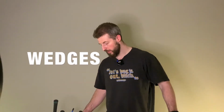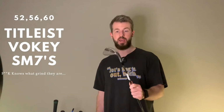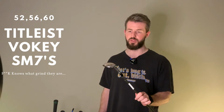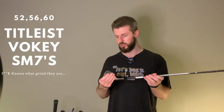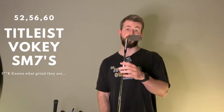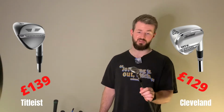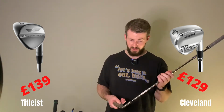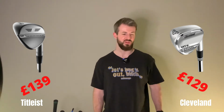My wedges, I've got a 52, a 56 and a 60-degree wedge in the Titleist Vokey SM7. These are probably a couple of seasons old now. I've had these for a wee while, but they still seem to work pretty good. When I first got them, they were spinning everything up, probably the most spinny wedges I've had. But for me, they look decent enough. I'm not sure I'm that sold on the Titleist wedges. They're way more expensive than pretty much any other ones. I quite like the look of Cleveland wedges, so these don't really need changed. If there's a deal on Cleveland wedges, which quite often there is, I might think about changing them.